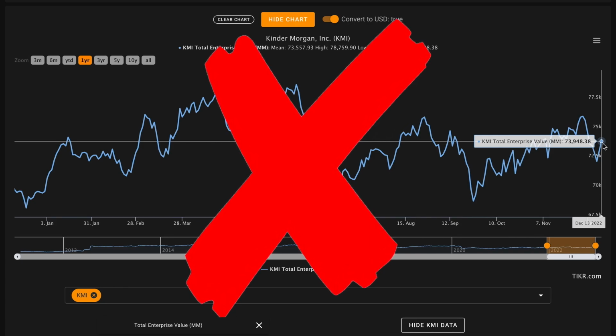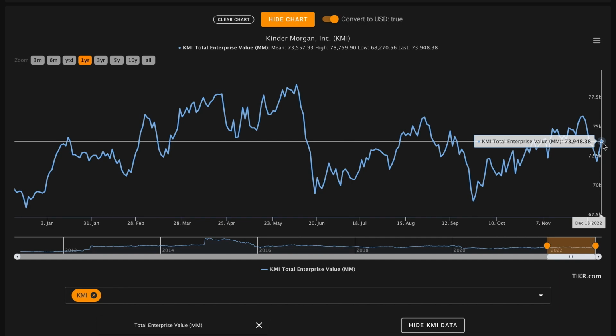Something to be aware of as well is that over their last 12 months, Kinder Morgan has produced $2.8 billion worth of free cash flow. So to get a current free cash flow to enterprise value yield for the business, when we divide their $2.8 billion of last 12 months of free cash flow by their $74 billion total enterprise value, that gives us about a 3.8% current free cash flow to enterprise value yield. That's more in line with the yield of the 10-year treasury, although again, that's still below that 5% we're ideally looking for.